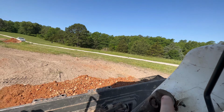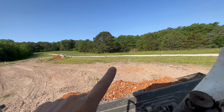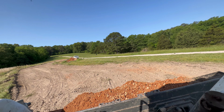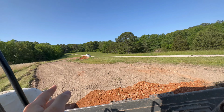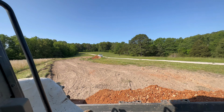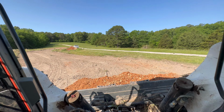Right here, about in here, will be the start line. I'm gonna peel all this grass off so you can start, boom, make your way, hit that first turn, launch off that. It's gonna be sick. Really excited how this turned out. Alright, back to it.